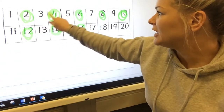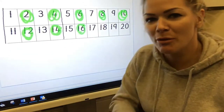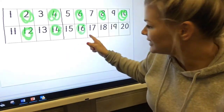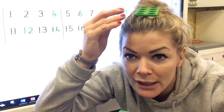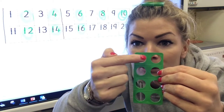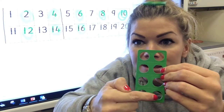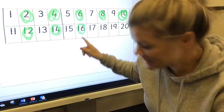So you colour in. You jump up in twos. You don't jump like this. You jump up in twos. So the next one will be 16. I'm going to try the head counting for this. What number is it? It's definitely 8, dear. 8, 9, 10, 11, 12, 13, 14, 15, 16. Yes! 8 plus 8 equals 16.